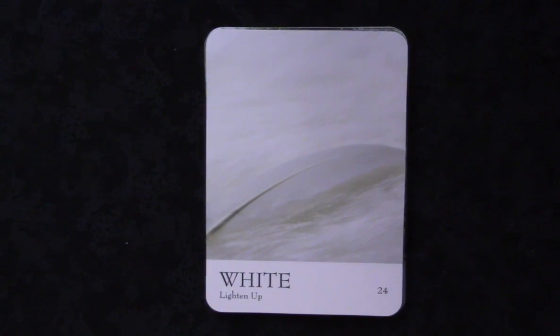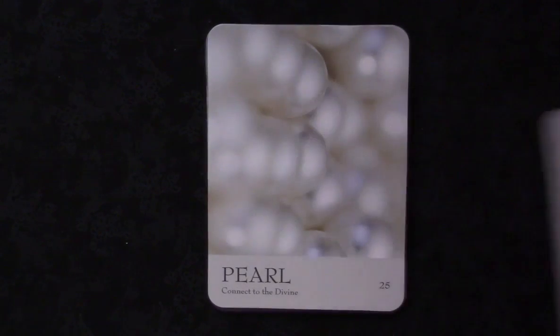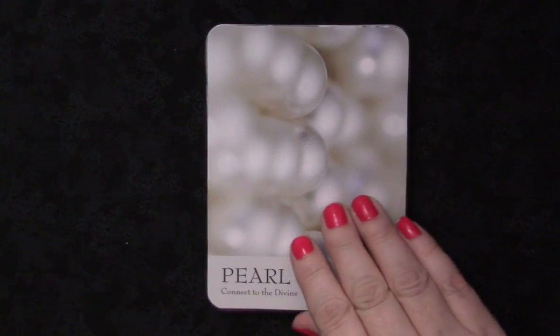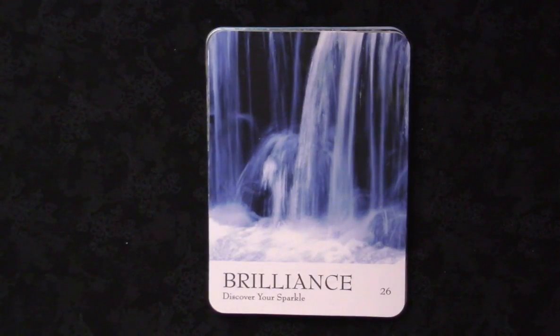Here we have white to lighten up, pearl to connect to the divine, brilliance. You know, this is the strange one because I think this is the only one so far. Well, we have chocolate. I'm going to leave these out. We'll come back to this and see if cherry can be a color or a thing, I guess, because you do think cherry red. So that to me works.